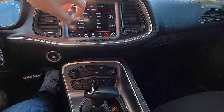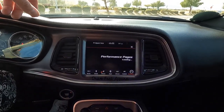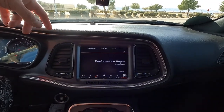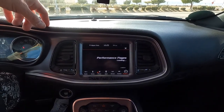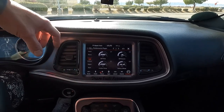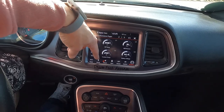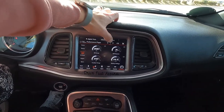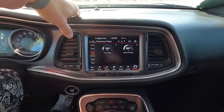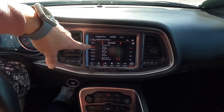Okay, if I go over here and open up my performance pages, these are just about the same when you compare side by side. Mine does not say SRT when you bring it up, but that's okay because I don't need it to. This is where we get pretty much a real-time readout on what's going on with the car. Everything from the oil temp, coolant, our voltage, the oil pressure. If I go to the next page, we have the transmission temperature, also the temperature of the air coming in. If I come up here, I have all of my timers.